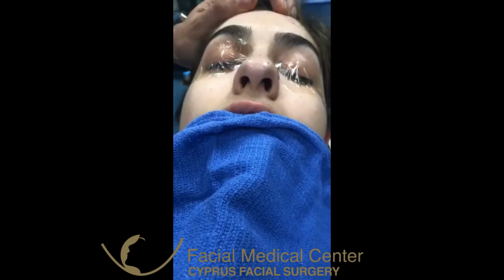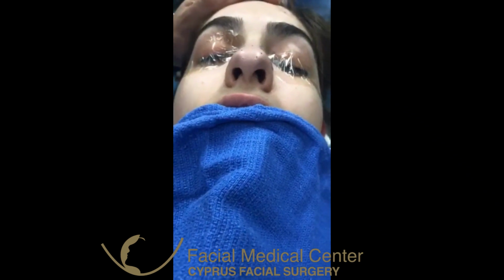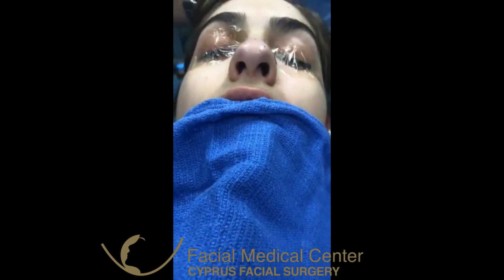That's a European nose, and normally that's what we do for the European nose. You don't have a huge hump as you see on Middle Eastern noses that need significant reduction.